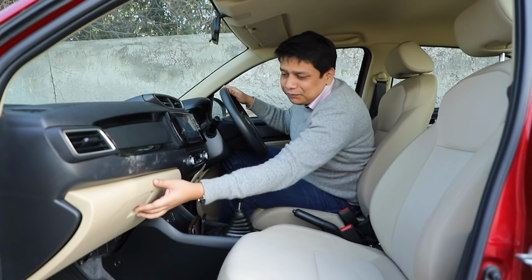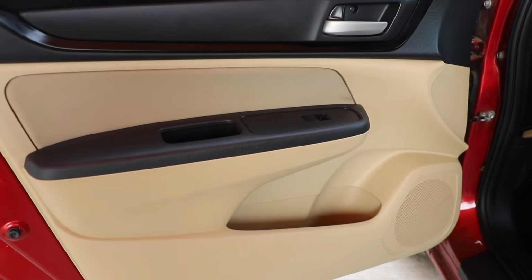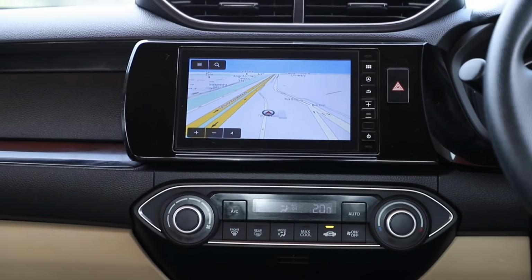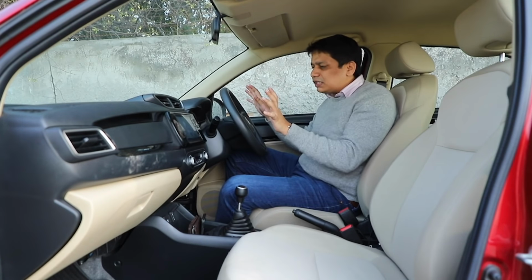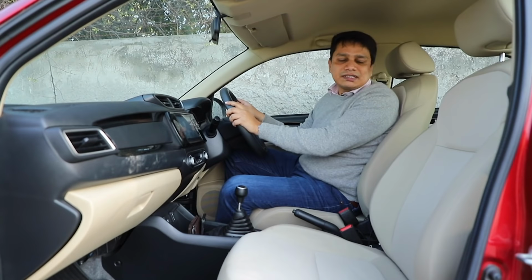In terms of the glove box, it's a much bigger glove box than the one on the Dzire. And the door bins are also large enough to house 1 liter bottles. The quality in both these cars is really neck and neck. Now, this is the top of the line version, so you get a touchscreen system on this car. It doesn't come with Apple CarPlay or Android Auto, so that's a bit of a surprise. But overall, I would think that both these cars are really neck and neck when it comes to the front seat department. Now, let's see which one has the advantage in the back seat.